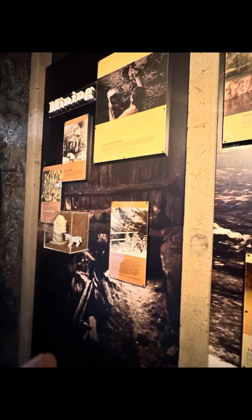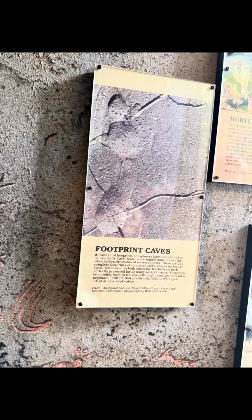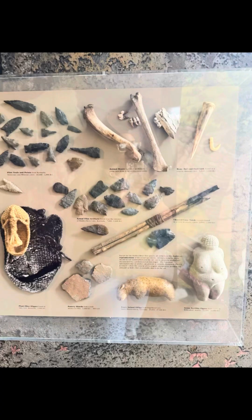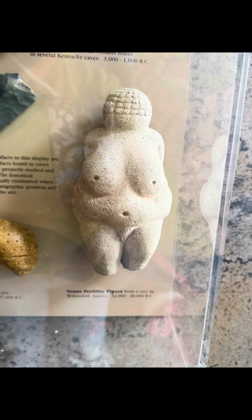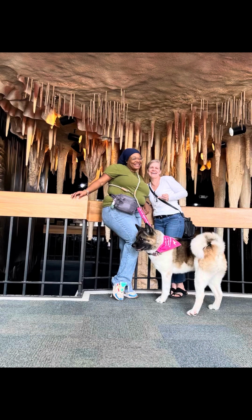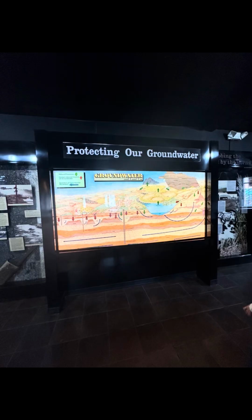Luckily, sometime in the 90s, a huge cleanup effort brought the cave back to life. Now, instead of being one of the most polluted caves in the US, it's an example of how conservation can actually turn things around. Honestly, pretty interesting to see what a community can do when they all come together. This museum did a really good job of explaining all this in a way that makes you actually think about how important caves are and why we need to protect them. It's wild to see how connected everything is, from the water we drink to the ground beneath our feet.